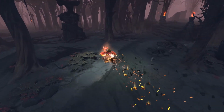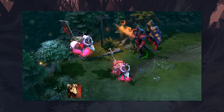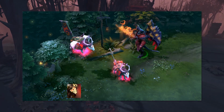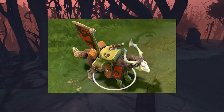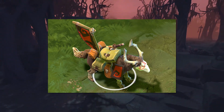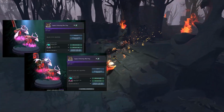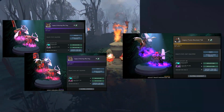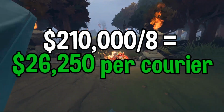Matter of fact, on November 6th, 2013, he sold a hot pink Ethereal Flames Enduring Wardog Courier for $38,000 to a collector known as July. On top of having the best effect with the defunct legacy color, the Enduring Wardog was generally considered as the most visually appealing courier at the time, and even nowadays, it's definitely a contender. So when you take into account that this transaction included 2 pink Wardogs, and even the budget version in the trusty Mountain Yak, on average, each courier only cost $26,250, which is quite the deal when you think about it.